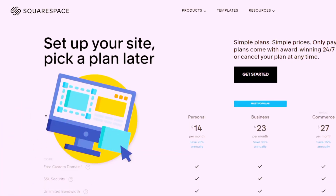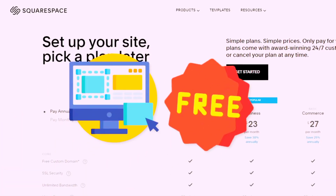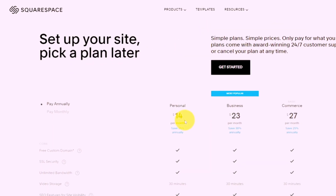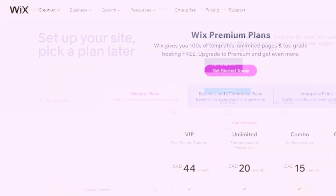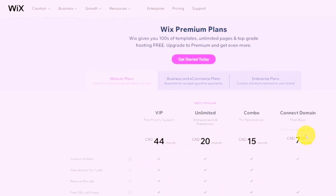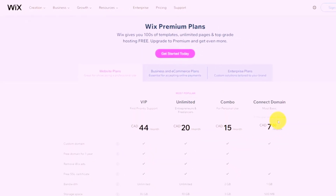Can you really create a great-looking website and get it hosted for free? Well, the Squarespace site says no. It's going to cost you $14 a month. The Wix website says no as well, and even if you do pay this smaller amount, you're going to get ads on top of your site.